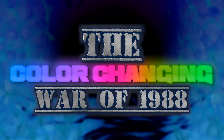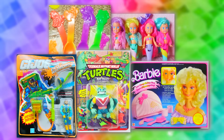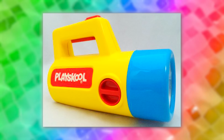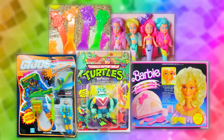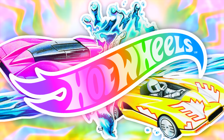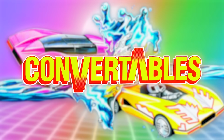Although as it turns out, the color-changing war was far from over and is now exploding into the rest of the toy industry. Color-changing Ninja Turtles, G.I. Joe, Barbies, toy flashlights, and more, color-changing toys were on the rise, and in order to stay alive, Hot Wheels needed to consistently introduce new gimmicks to keep kids interested. So one more year later in 1991, they took a gamble and released an entirely new line of color-changing Hot Wheels with the most insane gimmick imaginable, the Convertables.